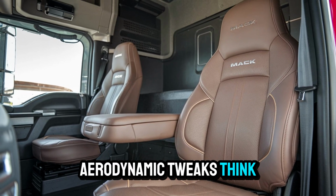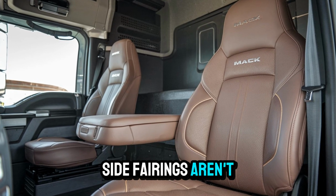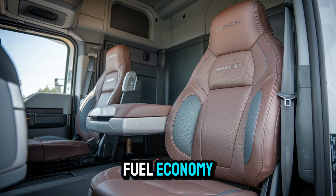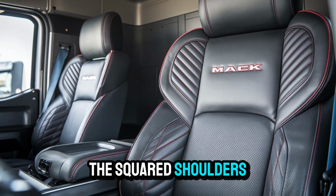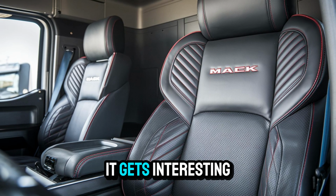Right off the bat, the new Pinnacle cuts a sharper profile. Aerodynamic tweaks, think redesigned hood, mirror caps, and side fairings, aren't just for looks. They're slicing drag, which means better fuel economy and fewer dollars bleeding out of your fuel budget. And yes, it still looks like a Mack. You can thank the squared shoulders and bulldog stance for that. But under the skin, that's where it gets interesting.